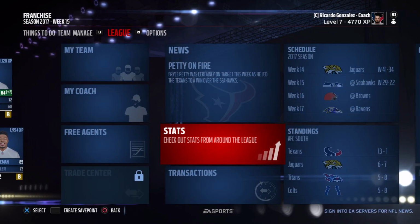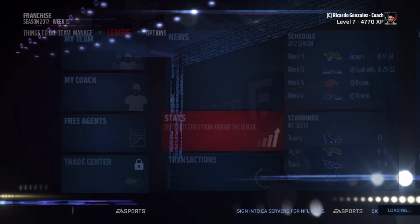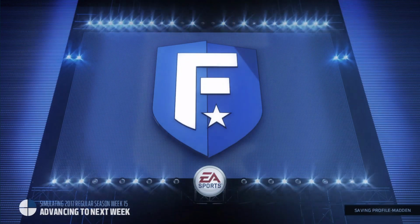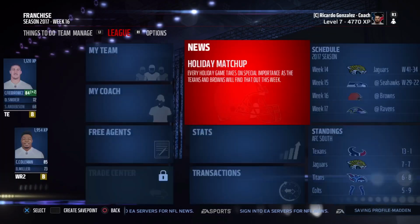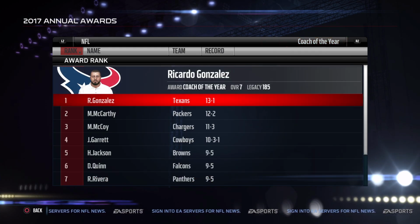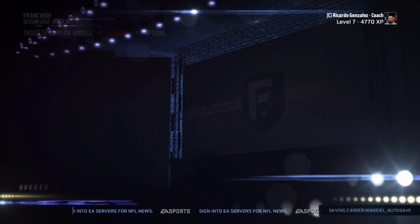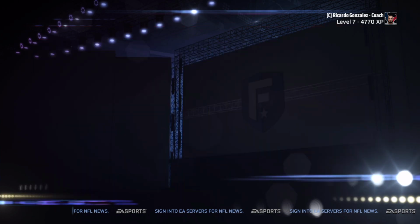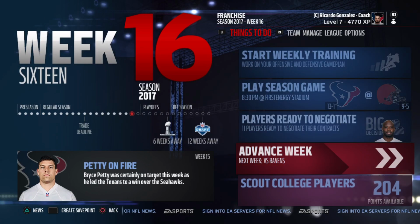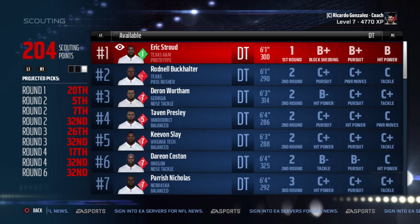Bryce Petty was on fire this game. Played turnover-free football. I mean, Aaron Rodgers is probably going to win the award over him because of the amount of interceptions, but... What a season for Bryce Petty. Yeah, I don't see how Bryce Petty is going to be able to get there. Honestly. Oh, he's second in passing touchdowns. Was Aaron Rodgers first? Aaron Rodgers is first. Looks like I'm picking the 20th.